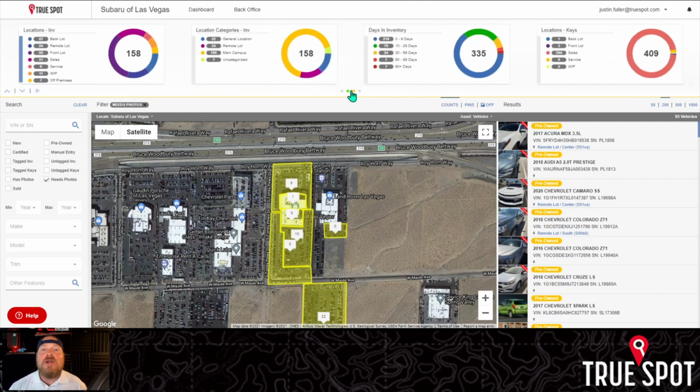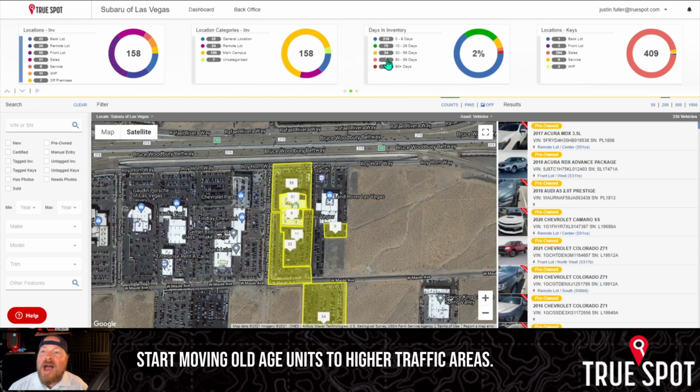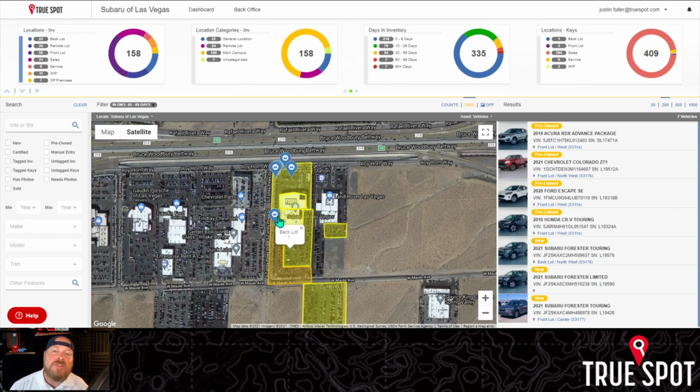Now I'm going to come across here and talk about a couple other features. First is days in inventory. Your inventory manager is going to love this because I can click on this, right? So let me take off this filter and go, okay, I've got 7 vehicles that are 60 to 90 days old. All right, well, I want to know where these vehicles are. All right, well, I've got 3 up here. This one's sitting way over here on the side and it's not getting viewed. Well, let's make sure they're all up front in a high-trafficked area so that I can sell these vehicles. They're sitting on the lot. They're costing me money. I need to keep them visible, right? So a fantastic way to use days in inventory.